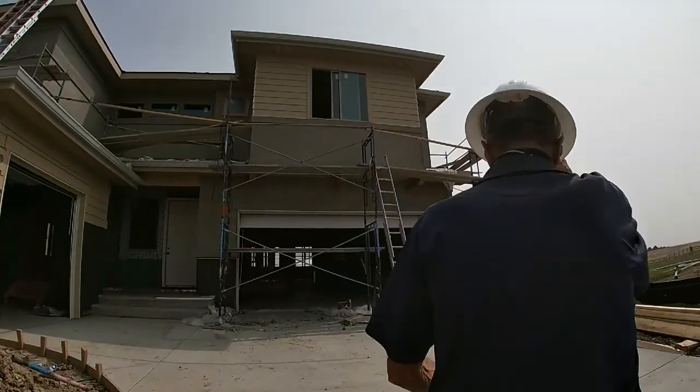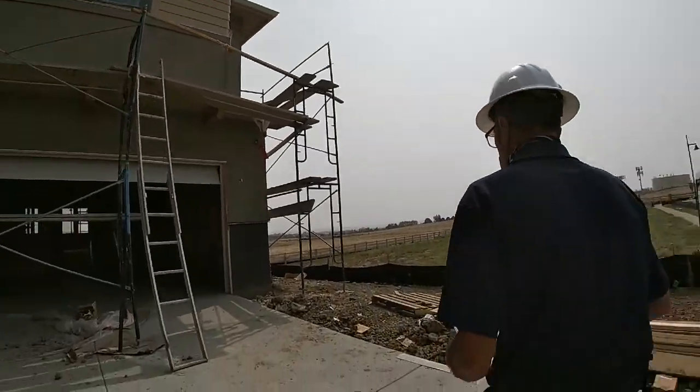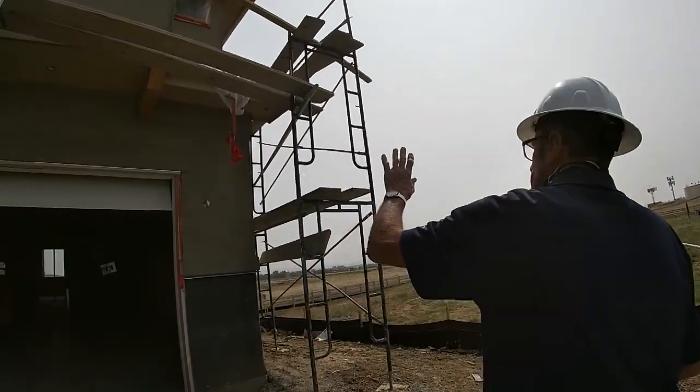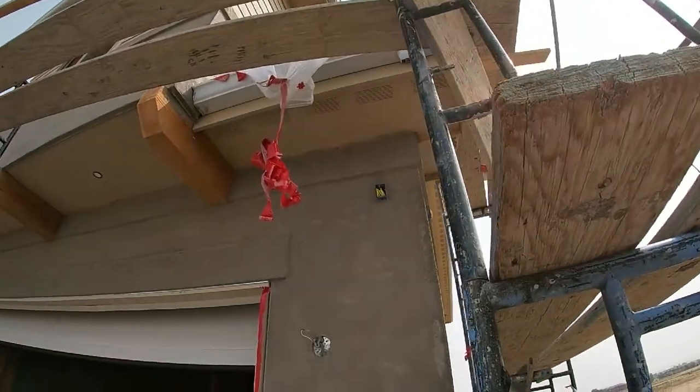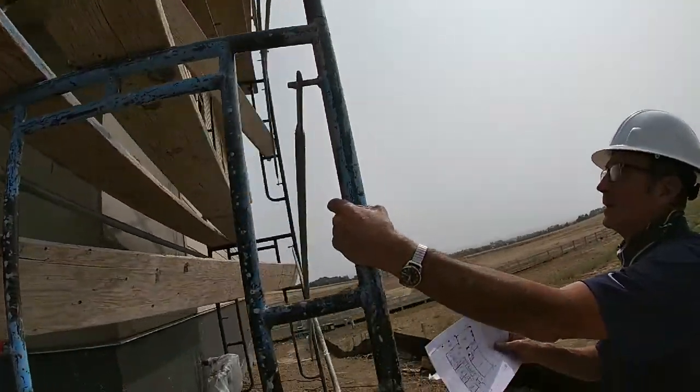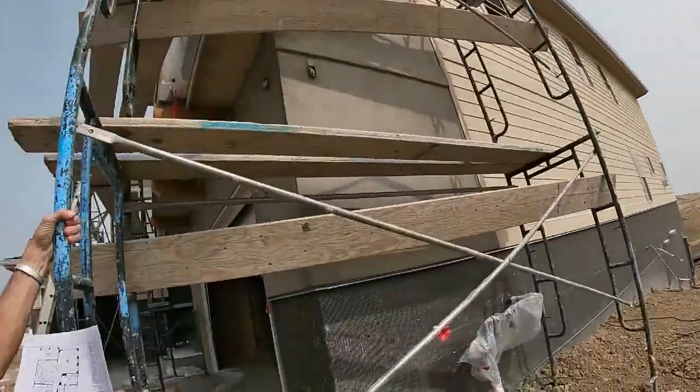We've got a camera location here on this front corner and around the corner too. Got one on each side. Those are your camera pre-wires, yellow wire.